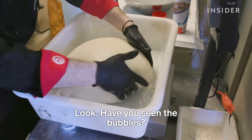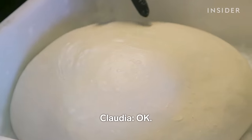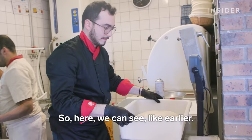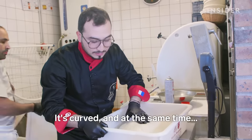Regardez, vous avez vu les bulles? Oui. Elles sont déjà là. Et ce ne sont pas les mêmes tailles. Ça, c'est ce qu'on va retrouver dans le pain après. Et donc là, on retrouve comme tout à l'heure. C'est bombé et en même temps.